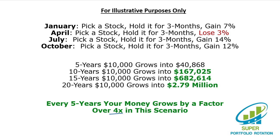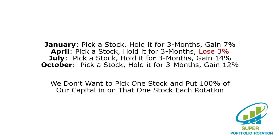10,000 into 40, and then 40 into 167, then 167 into 682, and then 682 into 2,790. That is a fourfold growth every 5 years, and that's how you do it. We don't want to pick one stock and put 100% of our capital in that one stock each rotation, obviously, right? So this is for illustrative purposes only. We still want to diversify.